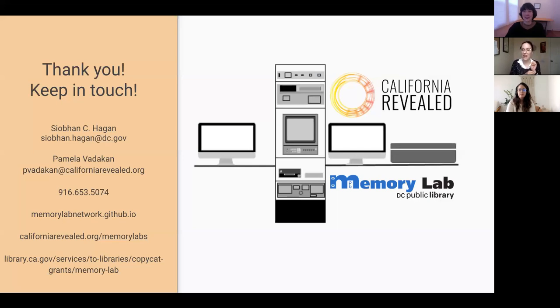Several of our partners have purchased a Wolverine machine, which does 8mm and Super 8mm film scans at low resolution, but it's safe. I have tested it, and it's safe on the film as long as the film is not too degraded. If the film has a soundtrack, it doesn't transfer the soundtrack. I think it's somewhere around $800 to buy one of those, so that's something you could add in if you find the money somewhere.